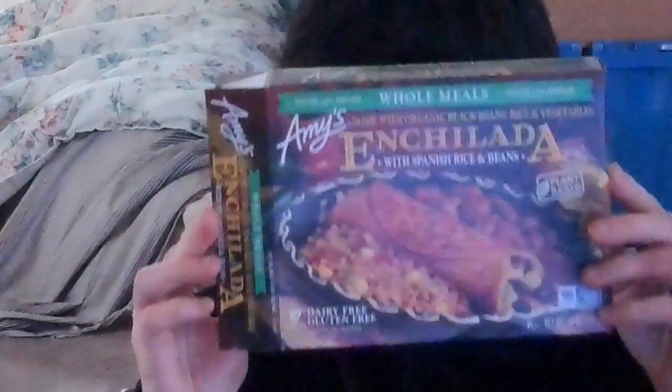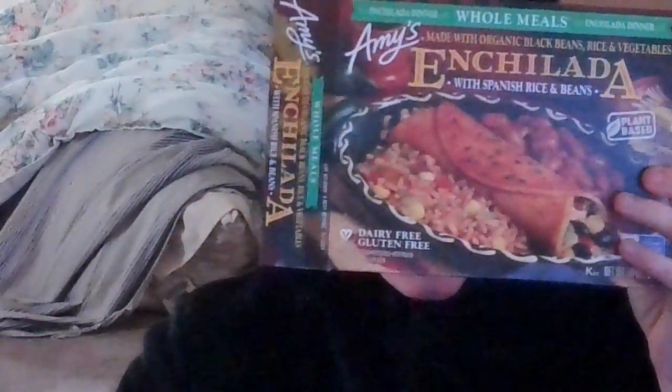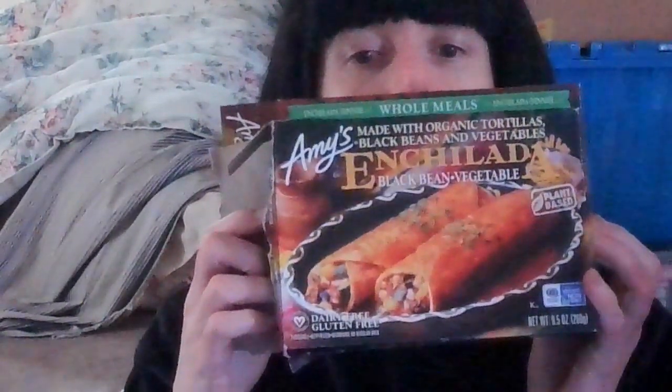So the three that I tried were Amy's Organics enchilada with Spanish rice and beans, Amy's Organics enchilada, black bean vegetable, and the cheese enchilada. So number one, best one, cheese enchilada, just in terms of taste. It's a little smaller, it's got more energy in it, it's got many different cheeses, it's got that taste that you love. I mean that I love.